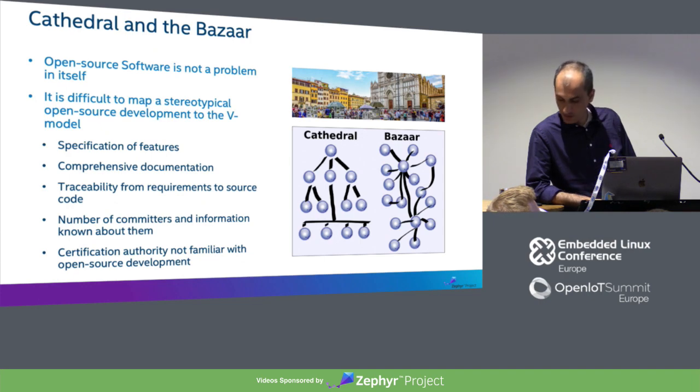Most of you are probably familiar with the cathedral and the bazaar model. Most open source projects are developed following the bazaar model. And when it comes to industry standards, they expect you to follow a completely different model, the V model in this case. They require you to have specification of features, comprehensive documentation, traceability. You need to trust your contributors and know who your contributors are. And the other problem is that, as I said earlier, the certification authority will mostly not be familiar or accustomed to this type of development.